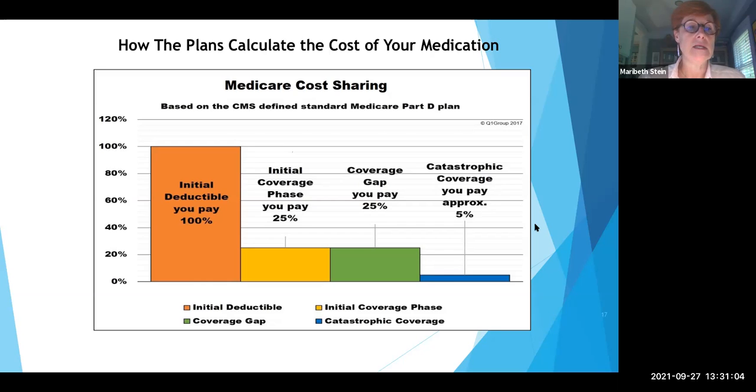So the initial phase is from day one of the year, and it always starts January 1st. And then it goes throughout the year until you meet your deductible, if the plan has a deductible. So during that period, you're paying 100% of the cost of your medication. Now, some plans will be flexible with that and create another level of confusion where they say, you're supposed to pay 100%, but we're going to give you a discount here. I tell everyone, plan on paying 100% until your deductible is met. And if your plan decides to give you a break, that's just gravy.